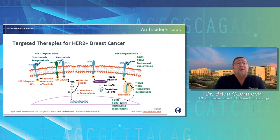But to tell you the truth, the most effective is this molecule called trastuzumab or Herceptin, which happens to be an antibody. And this second antibody called pertuzumab, these are actually the most potent HER2 targeted agents that we have. And it's because of their ability to activate an immune response that they're so potent.